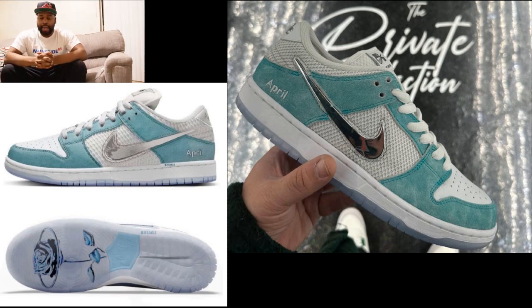Now, I can tell y'all right now, these will have some resale value. I don't know how crazy it's gonna be. I don't know how high the resale value is gonna get. I can't tell you that, but I definitely know there's gonna be resale value here just because it's a Nike, it's a collab, it's a Dunk collab, it's a SB. All those things wrapped into one usually equals high resale value.